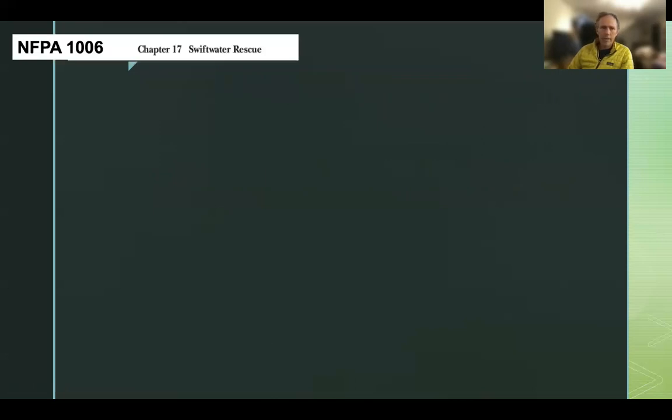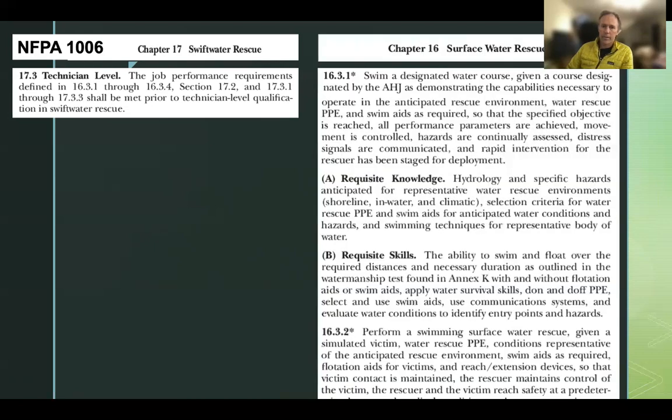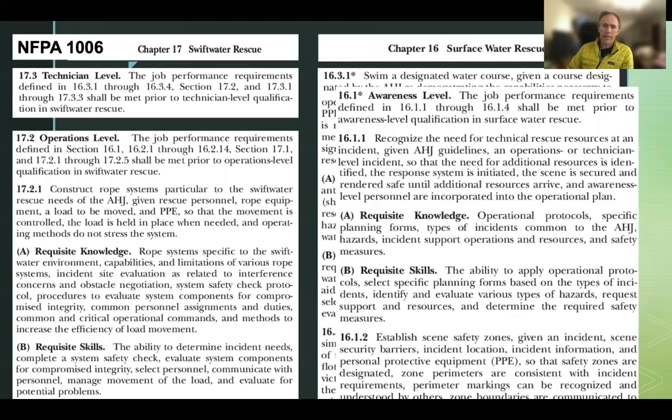So in 1006, that's for individuals, Chapter 17, Swiftwater Rescue, fine. At the technician level, they lay out the job performance requirements, JPRs. And they say, oh yeah, look, you have to meet the requirements defined in order to meet the technician level for Swiftwater Rescue. You also have to meet the job performance requirements defined in 16.3.1 through 16.3.4, 17.2, 17.3, and so on. Okay, so fine. So let's look at that. So we go to 16.3. All right, that makes sense. We go to 17.2, that makes sense.